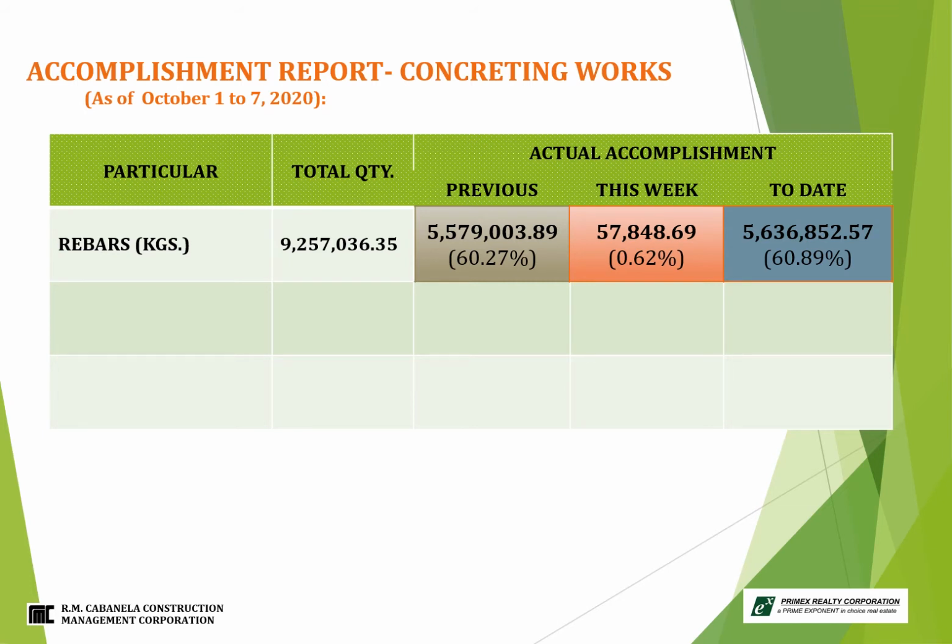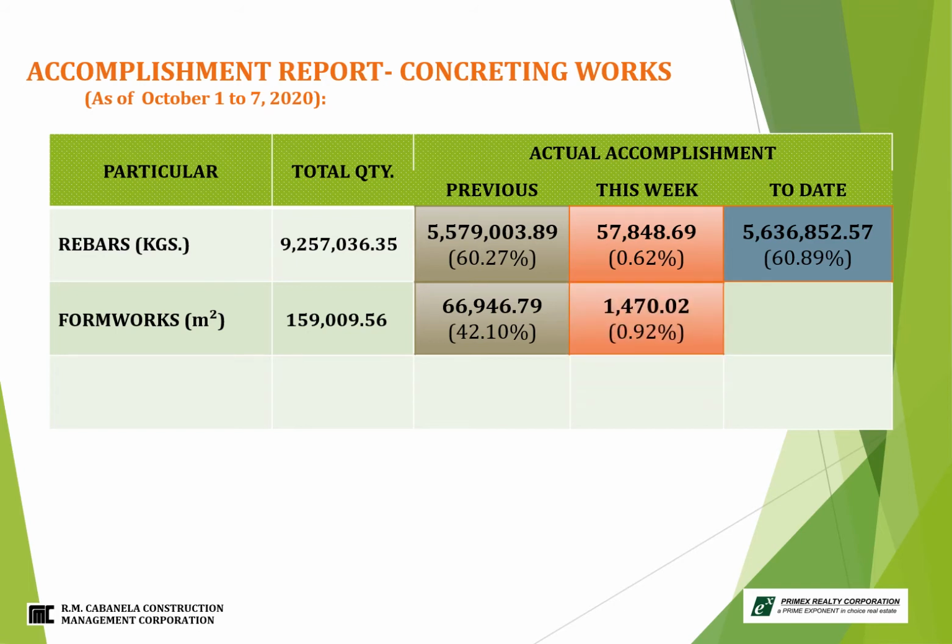In formworks, previous accomplishment is 66,946.79 square meters or 42.10%. This week's accomplishment is 1,470.02 square meters or equivalent to 0.92% with total installed of 68,416.81 square meters with accumulated percentage of 43.03%.